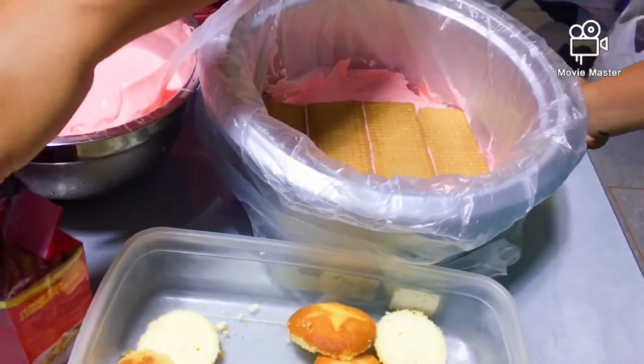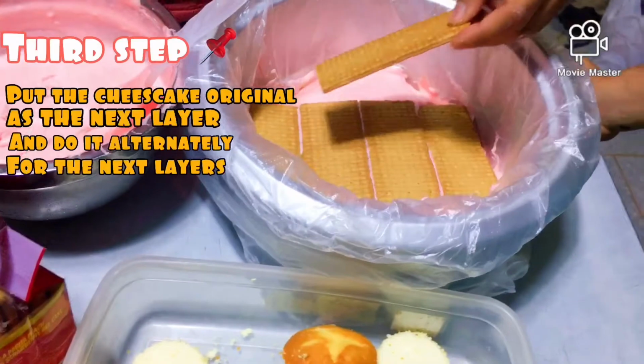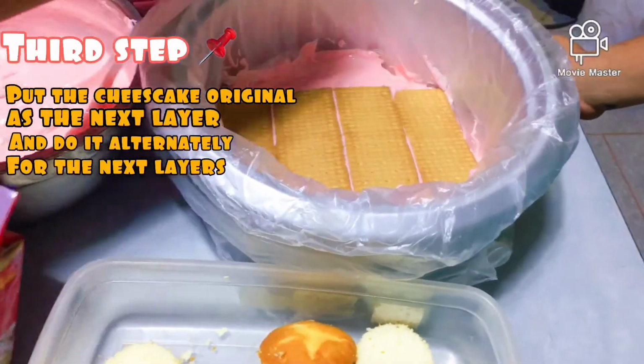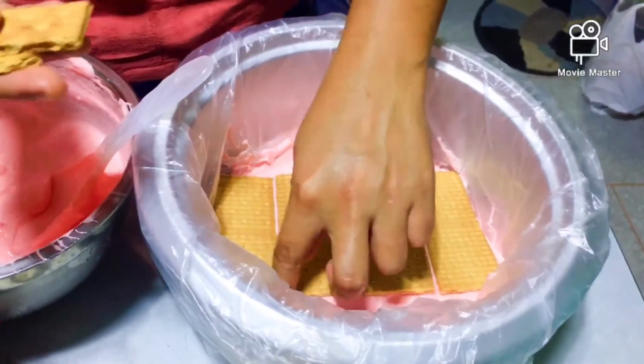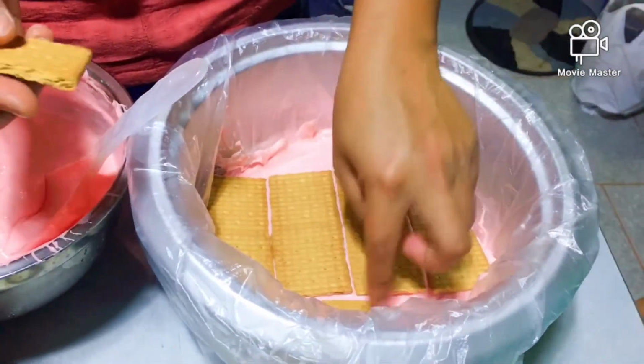So for the third layer, you use graham lapasita cracker. And then for the fourth one, you're going to use the cheesecake, right? Again, yes. You're so good.